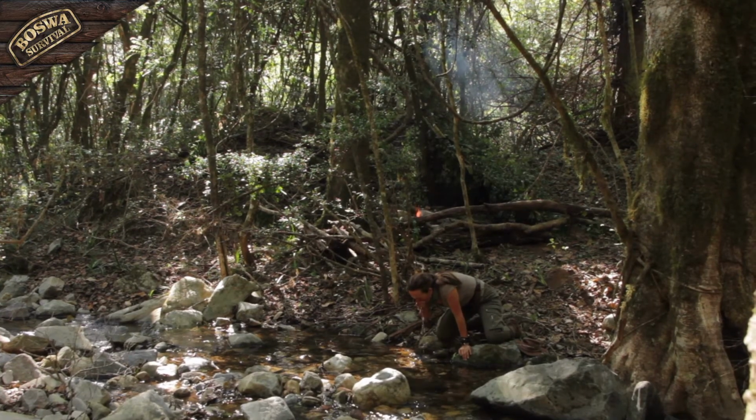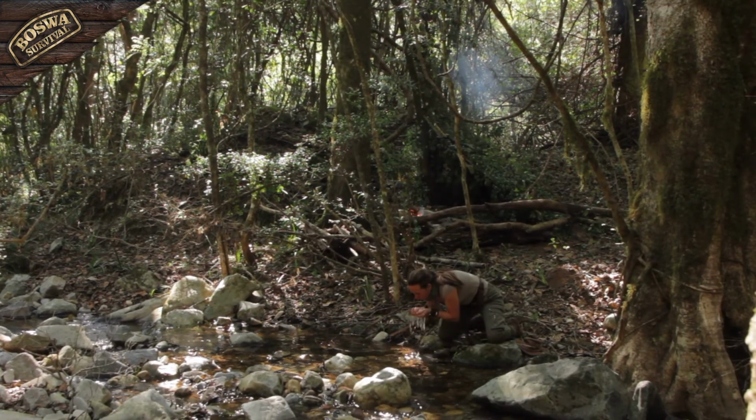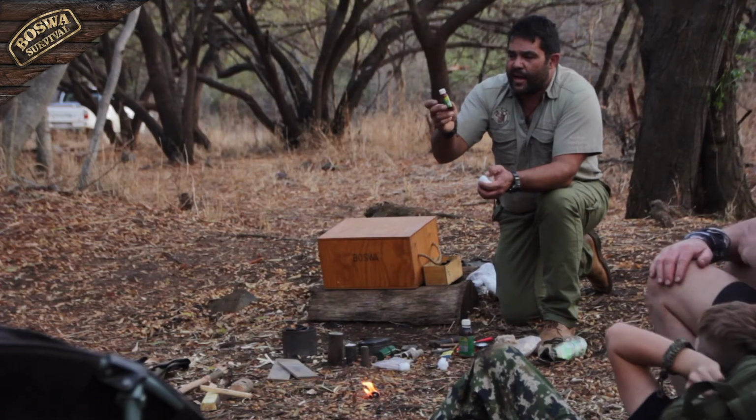One of the most important, but most of the time the most neglected, aspects of survival is finding and purifying water to make it safe to drink. In some instances it might be easy to simply find water in a river or a dam, and you can simply boil it or purify it with some chemicals to make it safe to drink. But in most instances you'll have to work for water, you'll have to locate water, sometimes even make water, and all those skills are covered on this course.